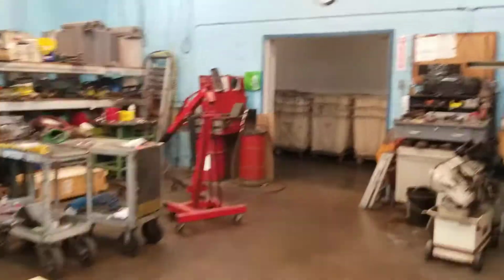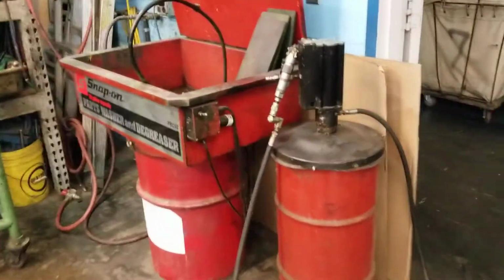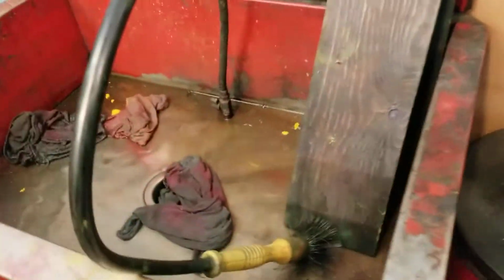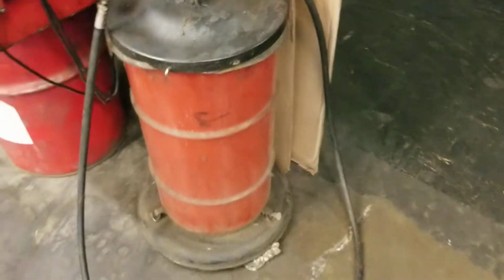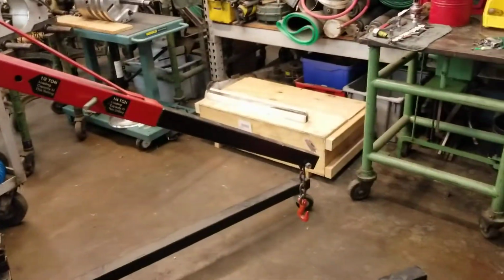A little shop tour. This is a very well equipped little shop. Start right here with the old Snap-on parts washer. This thing's really nice for cleaning things up. It's a little messy. The old keg of grease with the pneumatic oiler, greaser. The cherry picker. A lot of stuff we work on here is extremely heavy. We just kind of use that to move things around the shop that are too heavy.